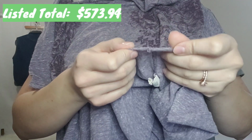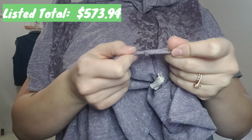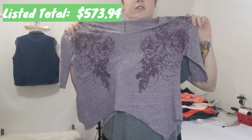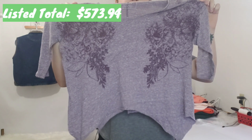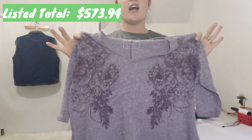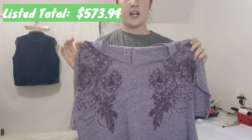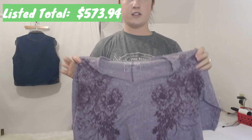Yeah, like I'm looking here and it doesn't look like it's finished there, so that's why I think someone did it. Still cute, still Free People vibes. This may even get me more for it because it's asymmetric, but because of that, I'm listing lower than I normally would, and I'm going to list this for $15.